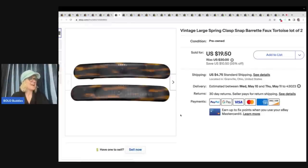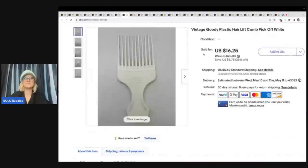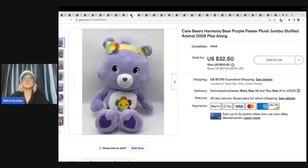The barrettes. I got these at the Goodwill bins and I ended up selling these for $15 plus shipping. And they are not branded. So that's pretty cool. This is a Goody pick. Remember, I just talked about Goody brand. Goody brand is awesome. If you can find vintage Goody, people love it. I got this at an estate sale and I sold this for $16.25 plus shipping.